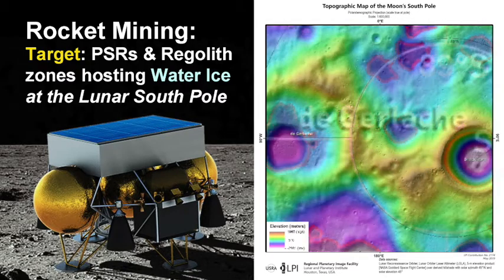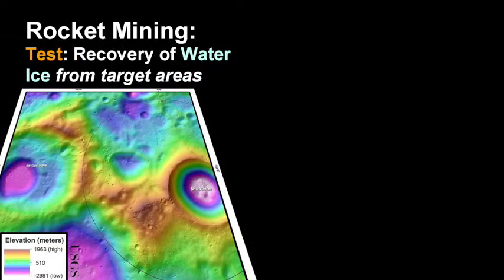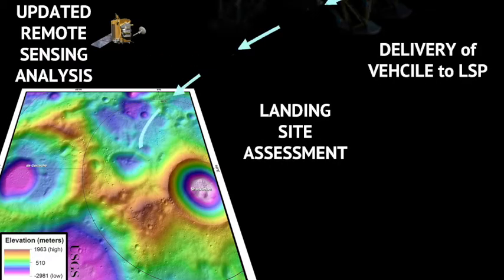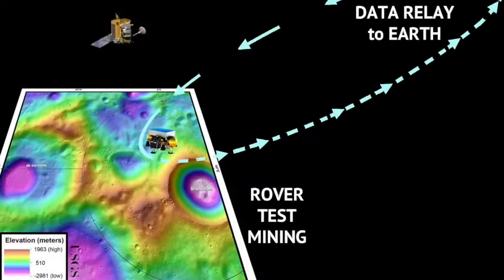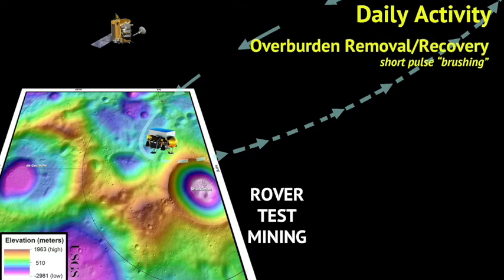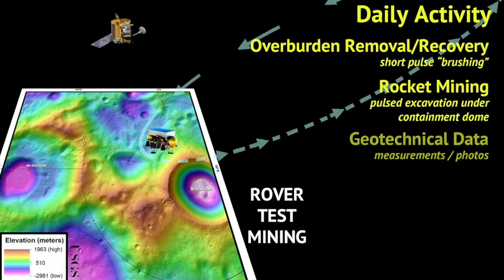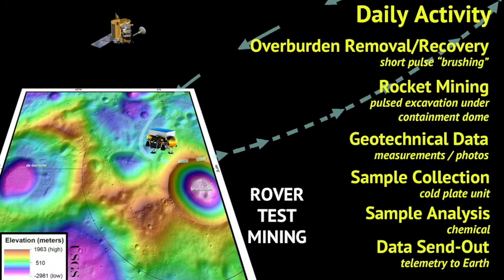The mission has a preliminary target landing site in the area of Shackleton and de Gerlache craters. The mission would refine remote sensing data and continuously assess water ice traps as we improve our understanding of the resource. Once the mining rover is on site, it would conduct a daily routine as follows. Overburden removal and recovery utilizing short rocket pulse brushing, rocket mining into the regolith via pulsed excavation under a containment dome, collection of regolith geotechnical data, sample collection of frozen volatiles on a cold plate unit, and chemical analyses of the collected volatiles, and transmission of the data back to Earth.